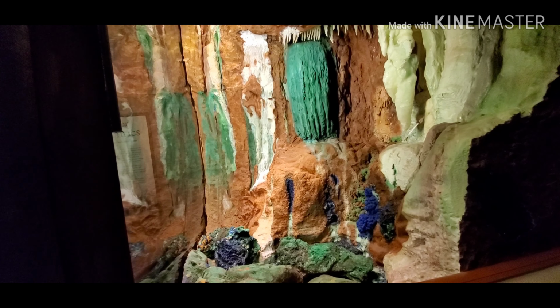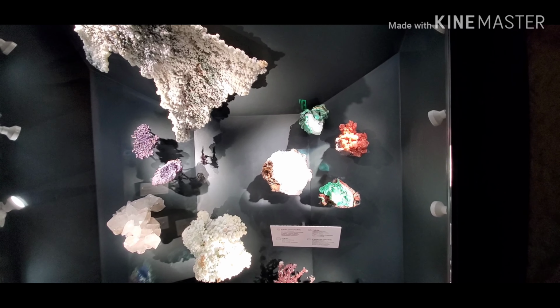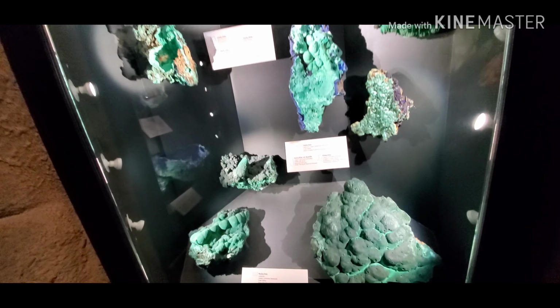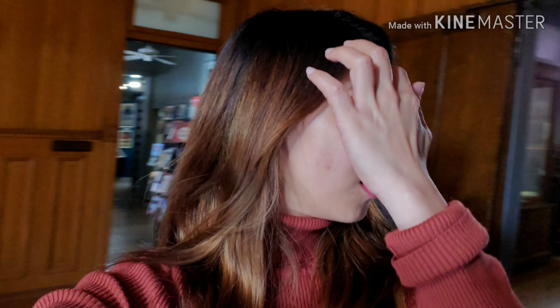The bottom looks like colorful glittering crystal, many derived from copper minerals. Calcite on malachite. What? I don't even know how to pronounce it. Copper, calcite, whatever. They look like... Oh my gosh. Is this? And the final place is this. Oh, I don't know what it is.